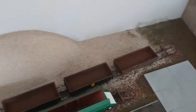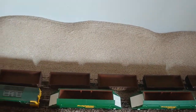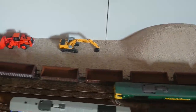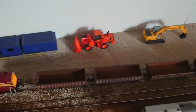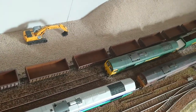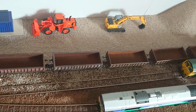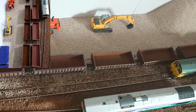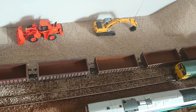One other thing I have done is these Bachmann wagons. There's also a couple of Hornby Coalfish ones at the front there. I've just painted the interior of them to make them look a little bit more realistic. I'll try and put a picture up of what they look like as standard. But particularly the Bachmann ones, they're just on the inside as standard.